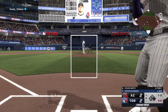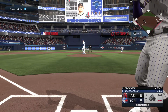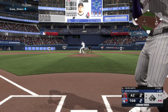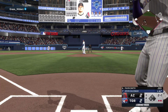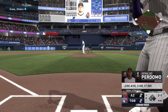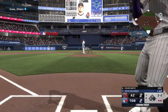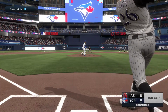Ball 1. That's ball 2. Just missed. Fouls one away, and now 3-2. 3-2, 2 out, runner on first. A lot of movement in the infield. Hitters got to stay focused on the pitch. 3-2. Got him swinging. And that.